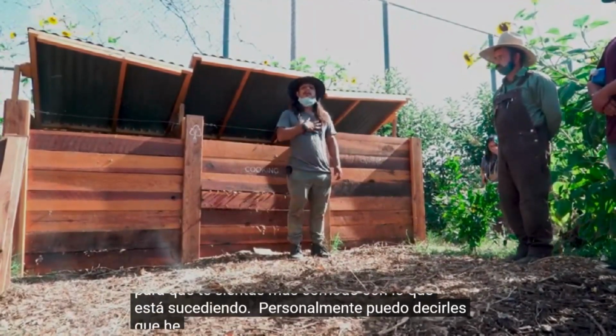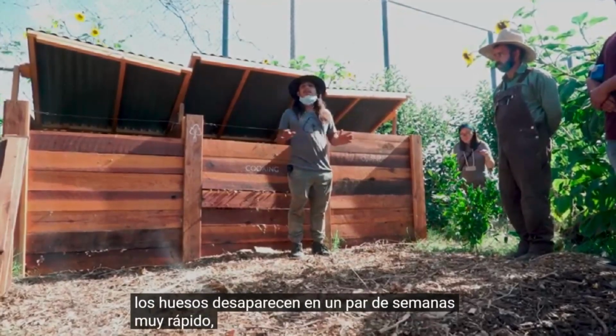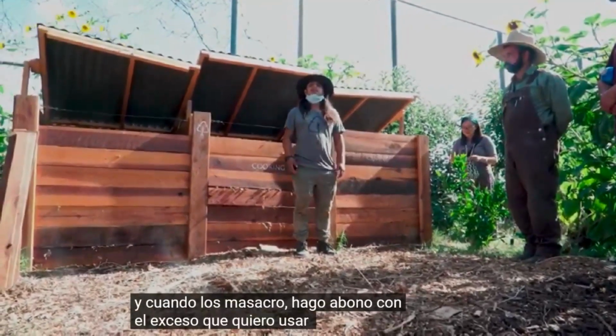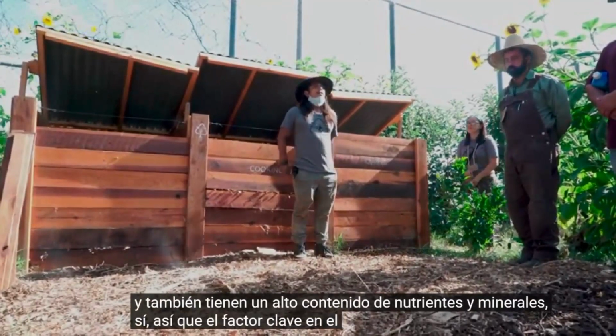I personally can tell you that I've composted many carcasses, and it's fine. The bones are gone within a couple weeks, really fast. It's not hard. I personally breed rabbits, and when I butcher my rabbits, I compost the excess that I don't use. And that stuff goes really quick and is high in nutrients and minerals as well.